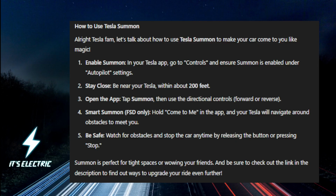5. Smart Summon, if available. For cars with full self-driving capability, you can use Smart Summon. Press and hold the Come to Me button in the app, and your Tesla will navigate around obstacles to reach your location. 6. Safety first.